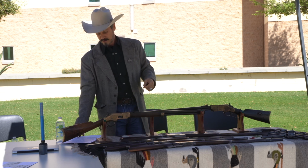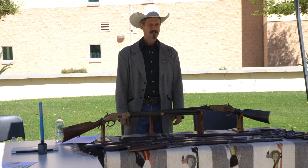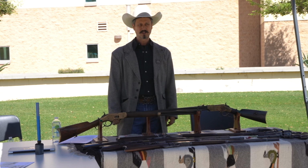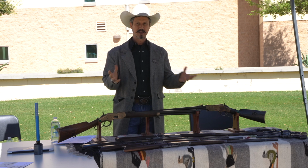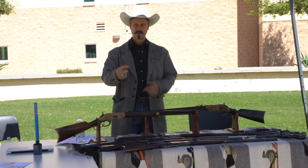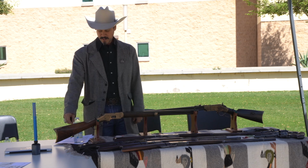After the matchlock, the next major improvement came along around 100 years or so later, in the early 1500s, and it was called a wheel lock. The wheel lock was another big improvement. You didn't have to light it with a torch or a burning match or whatever. It was more of an automatic type of thing, which was big.